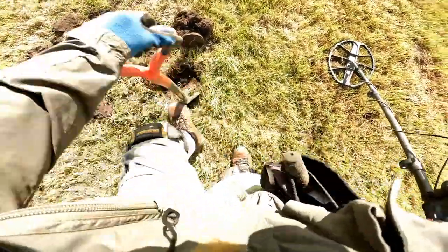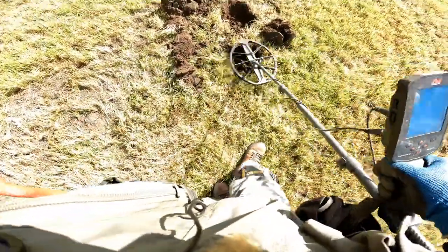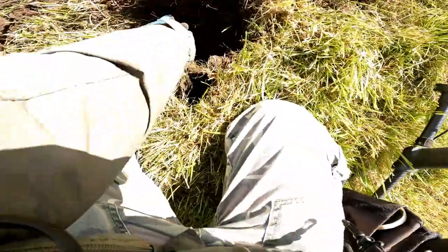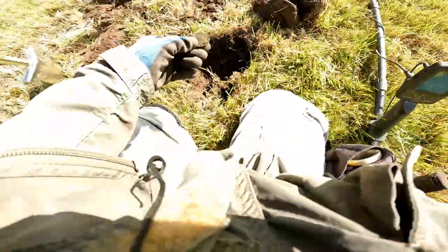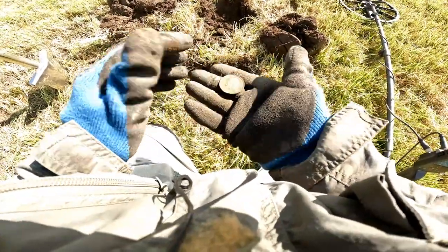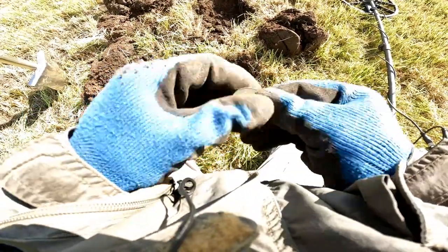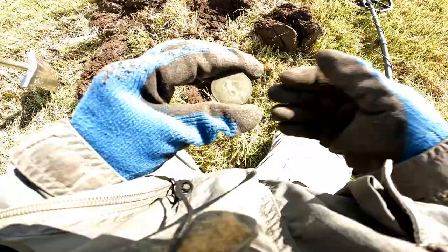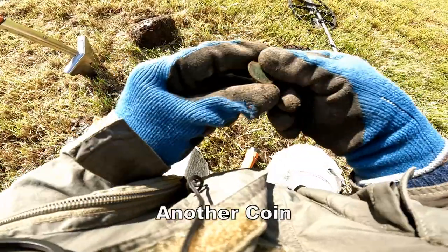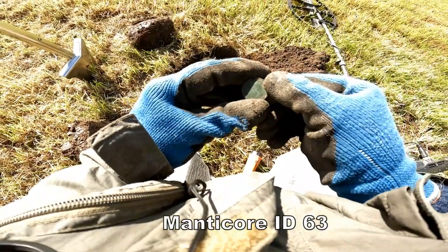Somebody's got a hole in their pocket. Definitely. Oh, it's there, I've seen it. There you go, it's another one. George V this time. That's four coins. Very good. What's the date of that then? Let's have a look. 1916, First World War. Another coin close by. George V.